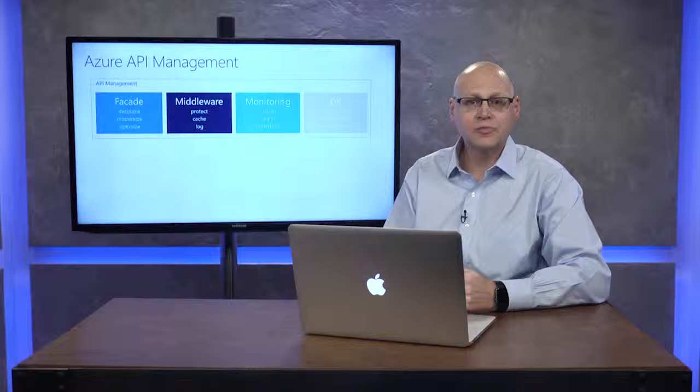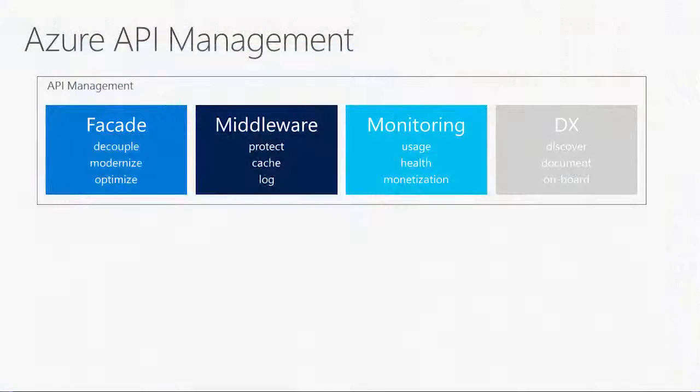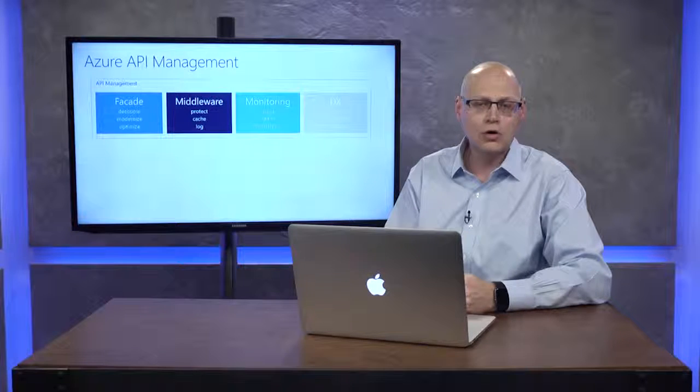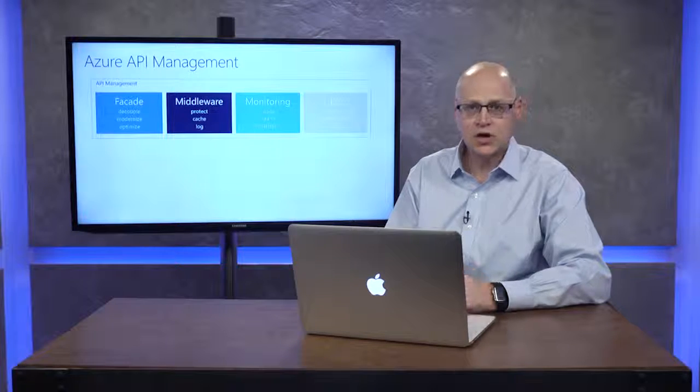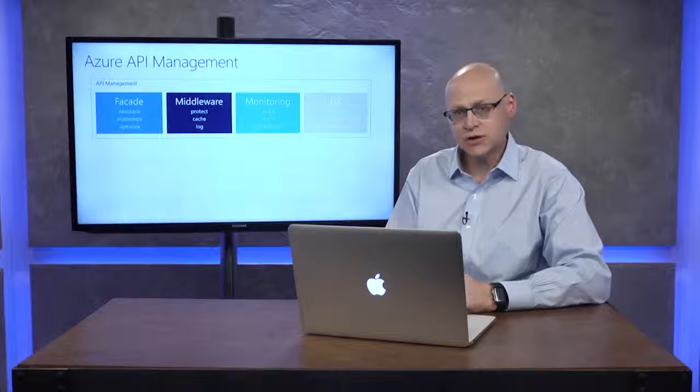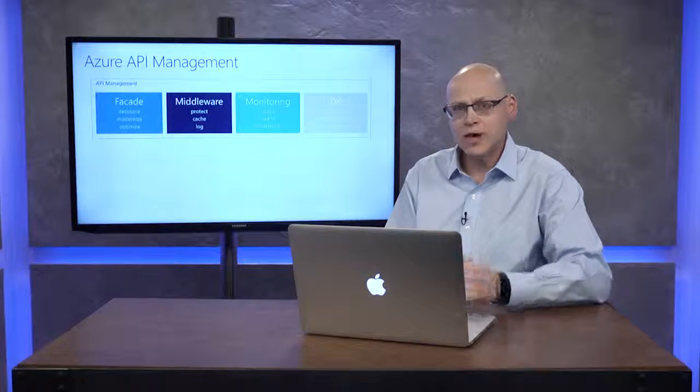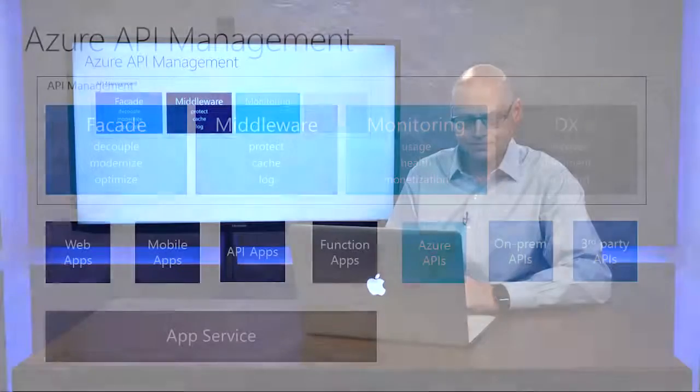And lastly, developer experience. With API Management Developer Portal, you can treat internal and external developers the same way and provide them with a first-class experience. Developer Portal is out of the box, turnkey, and it comes with API catalog, API documentation, samples, and interactive console that enables developers to interact with your API without writing a line of code.